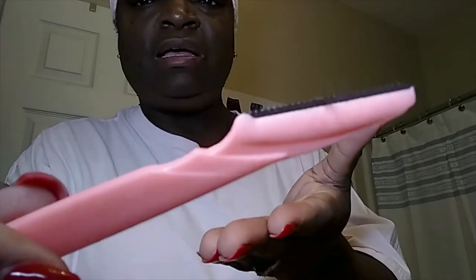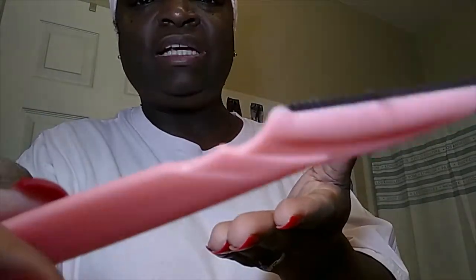But it's crazy how much hair comes off. I don't know if you can see it. Can you see that? That's crazy. Look at that. The hair that comes off. So that is crazy. And that's what I'm doing.